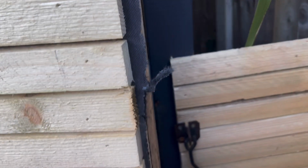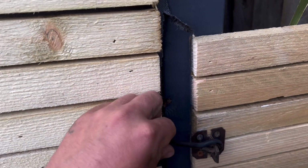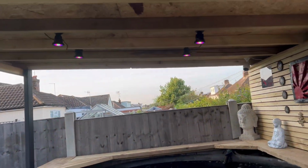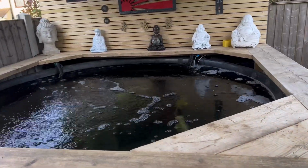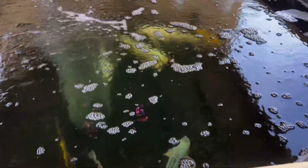So we shut this up. Got a little makeshift bolt over lock, if I can get it in. But yeah, so same lights I had on the original pond, which are the All Pond Solutions lights, but you'll see in some of the videos the fish are just so much happier. They've actually been feeding out of my hand, so they seem to be so much more tame. They had a little feed about an hour ago, so things like that.